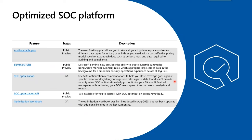Now, we've made it easier to view and manage your indicators directly from the threat intelligence blade. So from now on, you can sort, filter, and search your imported or created threat indicators without needing to write a Log Analytics query in the logs blade. You can simply perform all these actions from the threat intelligence blade itself.